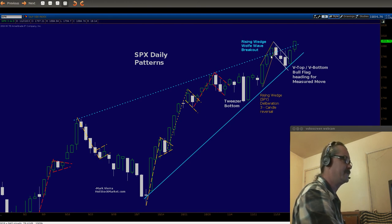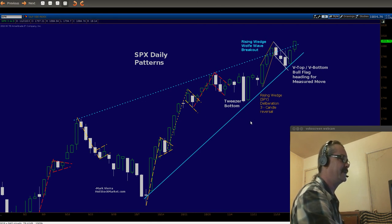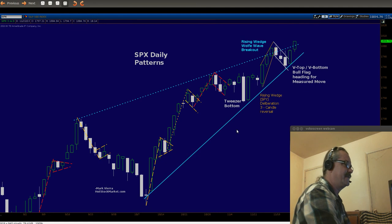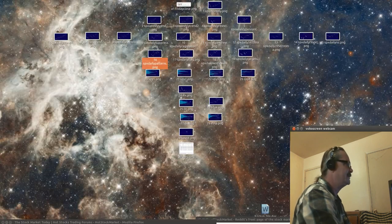I've also noted that we've busted above this rising wedge, so we're threatening to break out into a new trading range. Of course, we're going to get into volume. I don't think that we're ready to enter a new trading range yet. Maybe next year, but I think in the next few weeks we're going to see price settling down a bit, and I think now would be a good time to take a look at some volume.